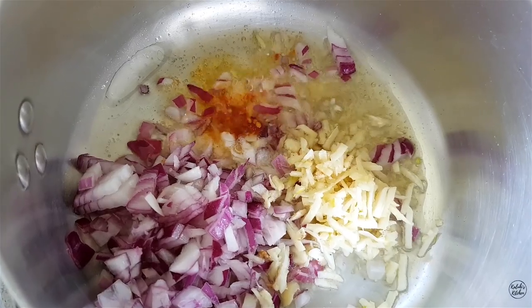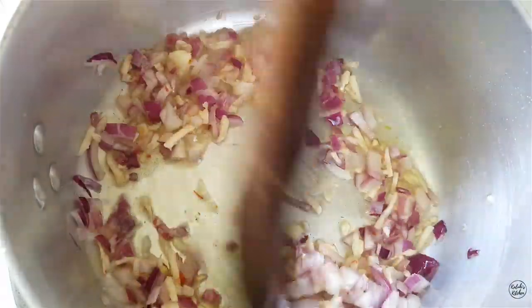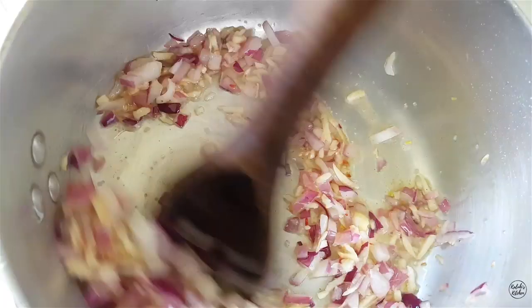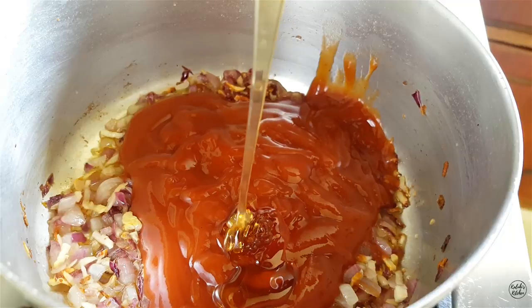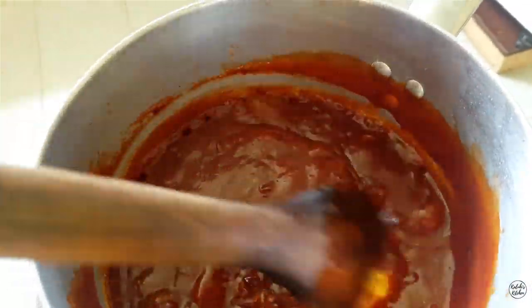I started off with some red onion, garlic, and chili paste in my pot. I let this cook until softened and fragrant, and then added my ketchup, my honey, and my red wine. I mixed it all up and allowed it to simmer for 10 to 15 minutes until thickened.